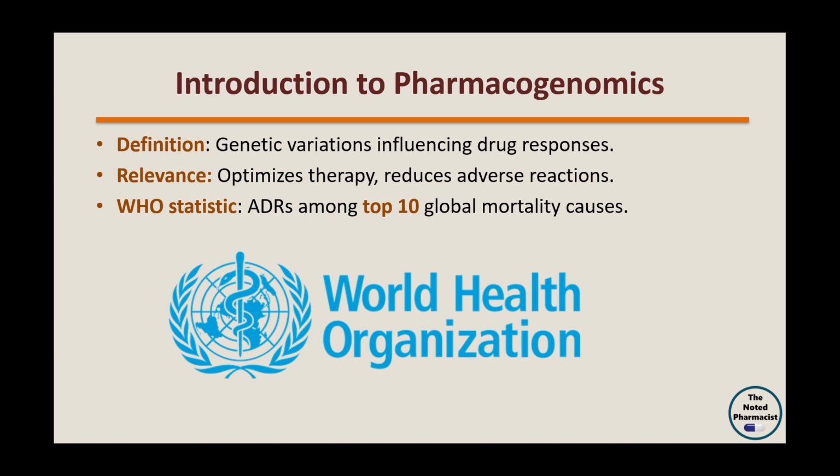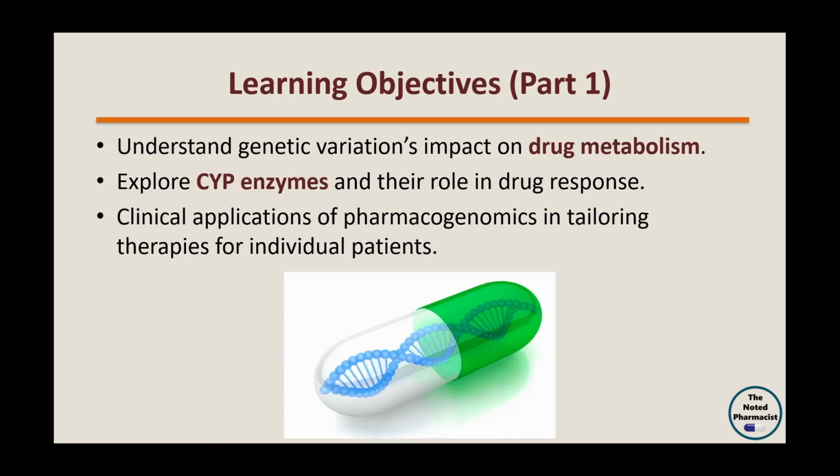According to the World Health Organization, WHO, adverse drug reactions are among the top 10 leading causes of mortality worldwide, underscoring the necessity of pharmacogenomics in global healthcare. In this lecture, you will explore the foundational concepts of pharmacogenomics, its clinical implications, and how genetic testing can improve drug safety and efficacy. Let us now outline the key learning objectives to guide our exploration of this cutting-edge topic.